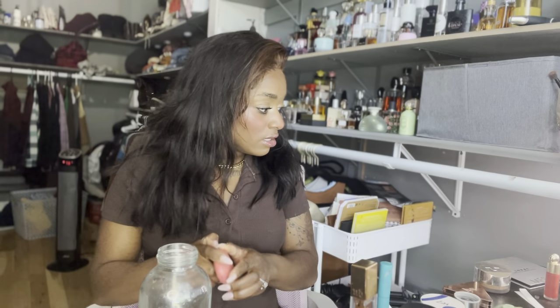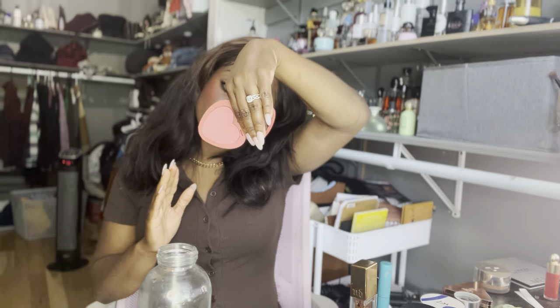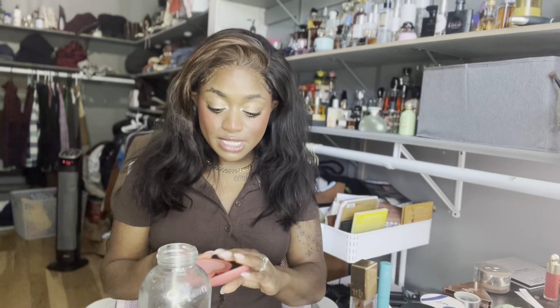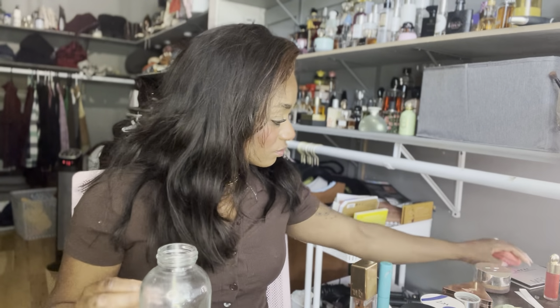This is the last blush I'm going to talk about. I have so many blushes and I like them, but these are the ones I've just been using a lot. This is the ColourPop blush in Forever Yours. This is a pressed powder blush. I like that. It's a very pink type of blush that is not too bright, so it doesn't look ashy on my skin.